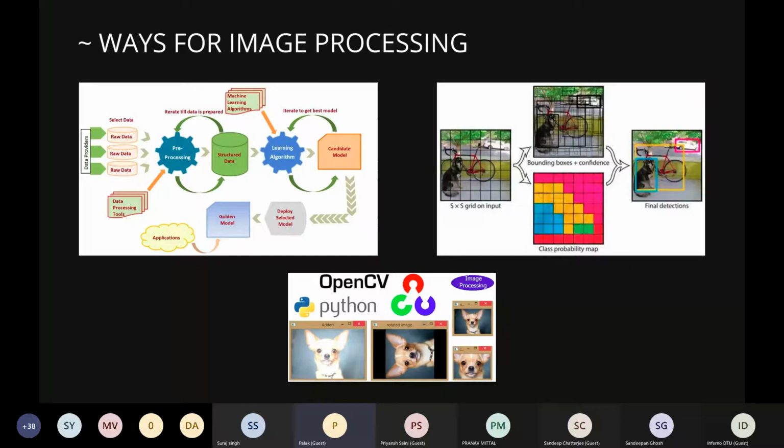Second one is using OpenCV. There are some inbuilt packages in OpenCV which can be used to enhance images, like creating different types of images, like grayscale images, flipping the images, or resizing the pixels of the images.